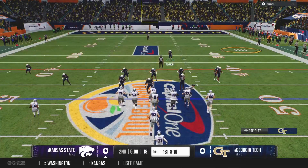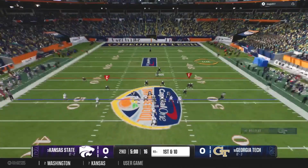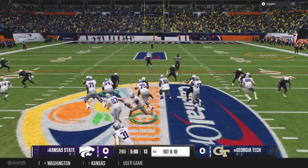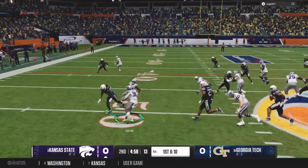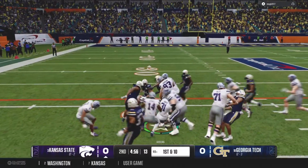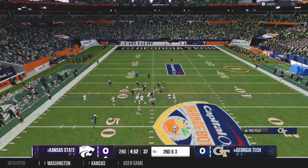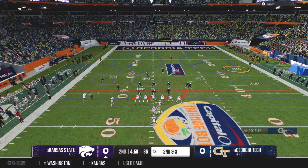Back at it to start the quarter. Offense getting set to run a first down play. Here comes a handoff, finding enough space for a solid gain before they stop him. And the Wildcats come to the line in a hurry-up.